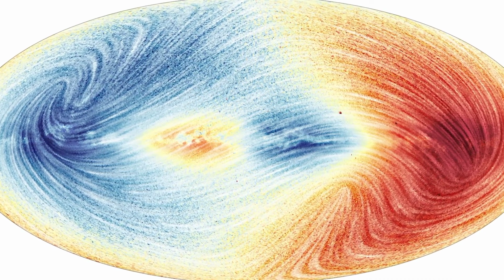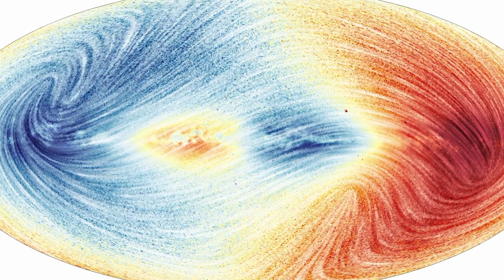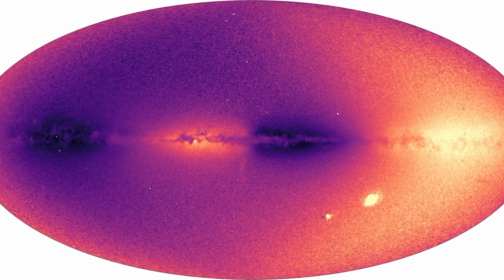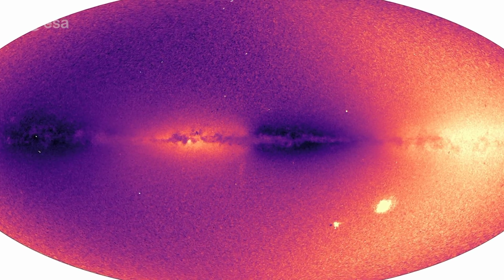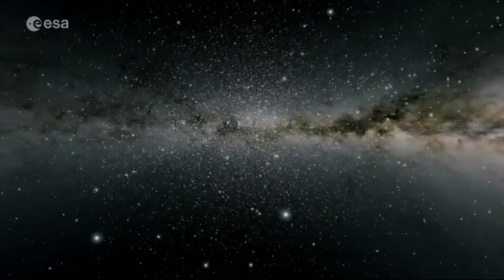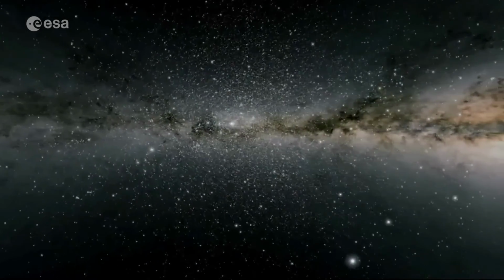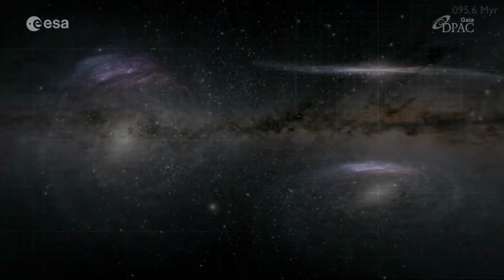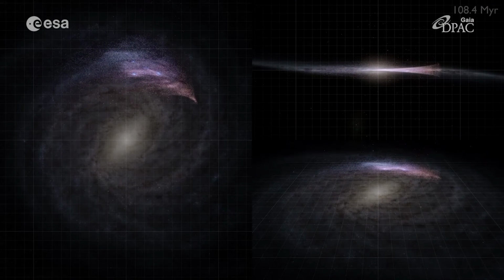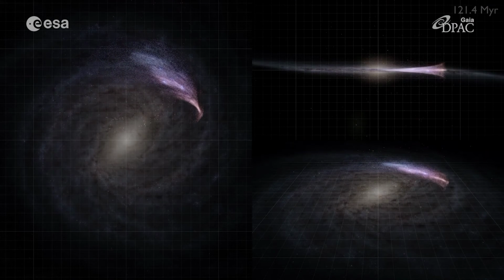Another important feature in the Gaia catalogue is the inclusion of the radial velocity for over 33 million stars, a 5-time increase compared to the previous data release, and the largest radial velocity survey to date. Radial velocity is important, as it tells us how fast stars are moving away from us or moving towards us.